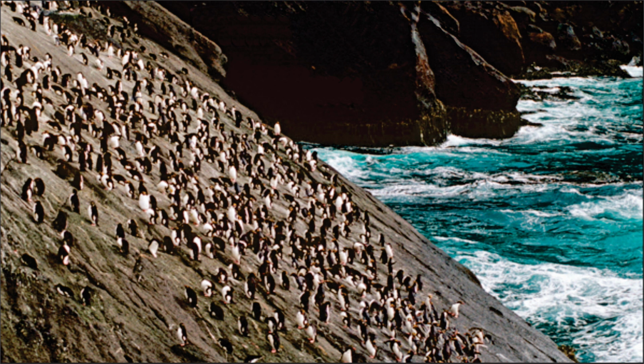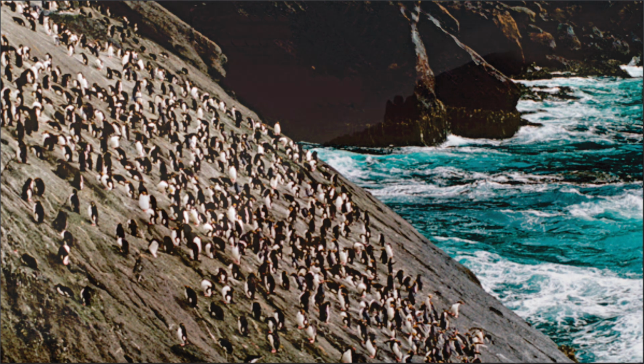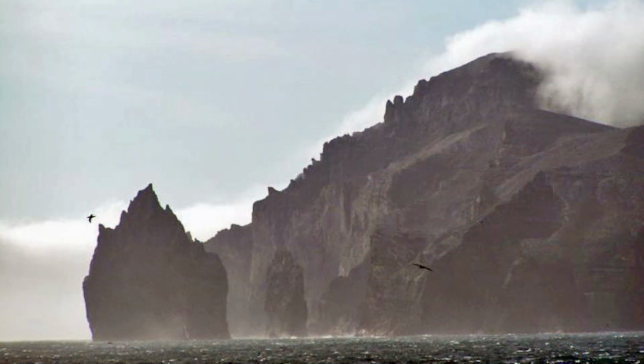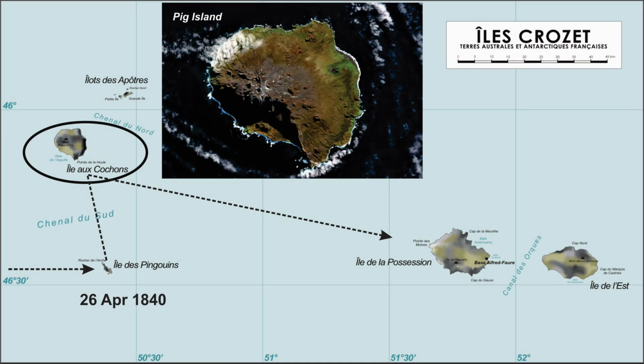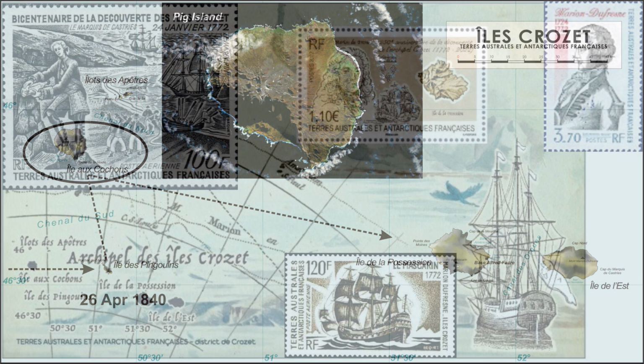The island was well named, whichever label was used, as the rugged shores were literally covered with penguins, while Ross could not find any place where it would be safe to land. Similarly, Pig Island to the north proved also to be inaccessible, so Erebus bore away for Possession Island.